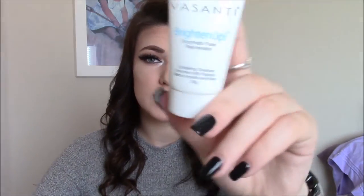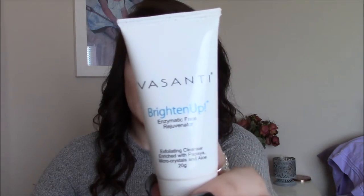All right, so now getting into skincare. This is the Fasanti Brighten Up Enzymatic Face Rejuvenator. Basically, it's an exfoliating cleanser. I got this in my Ipsy September bag. And the first time I used it, I was having a really big problem with dry patches around my nose and kind of lip area.